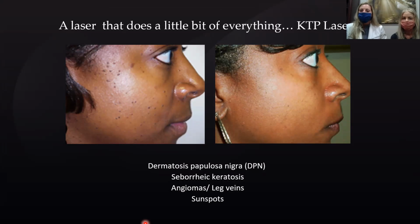It's great for angiomas, the teeny tiny little blood vessels, not the ones that are spread out like we were just talking about, but really those hemangiomas, those little spots. The KTP is great for that. And then of course, if you just have a couple little brown spots, the KTP can also clean that up as well. Again, with any laser, you usually require a series of treatments.